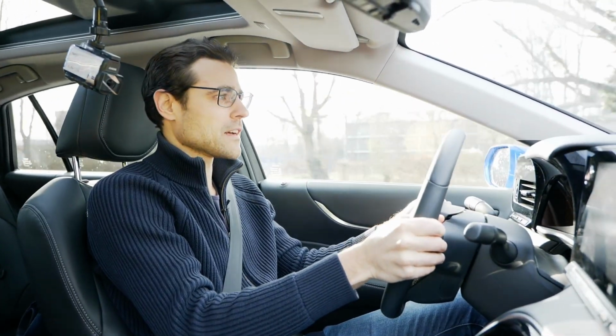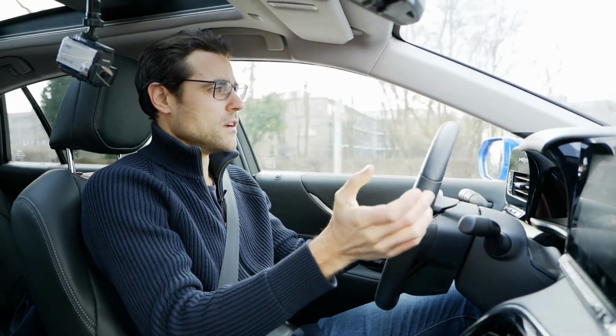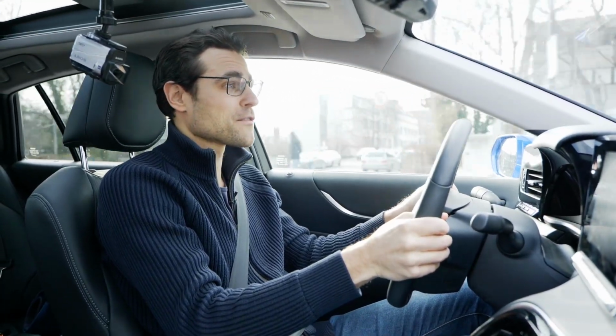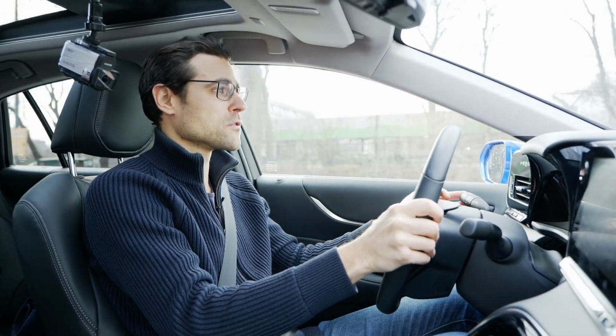Welcome to Thomas's Driving Lounge with the Toyota Mirai here in the 2nd generation. Well, price is lower, range is higher, rear-wheel drive, more fun, longer vehicle, more an executive drive for sure.